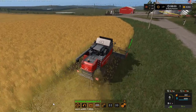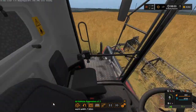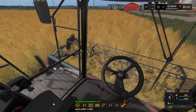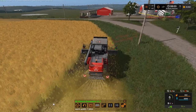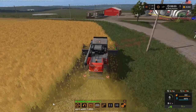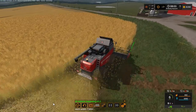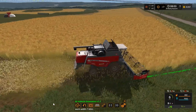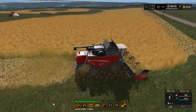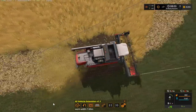Now, when she gets down to this end, we're going to turn her back around and go the other way. That way we empty out. She's almost full, so that's not bad. Maybe 8,000. I don't know how much this combine holds, but.